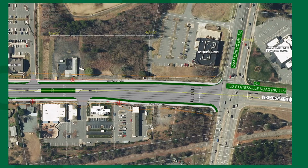We don't know all the utility information yet. We don't have all the grading information yet. So these things are going to get refined over time as we move further into the design for the project.